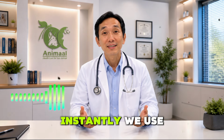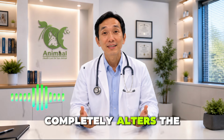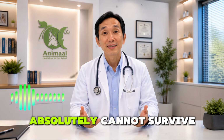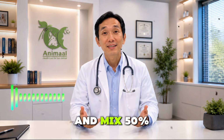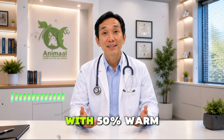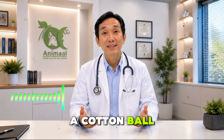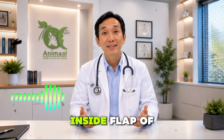To kill yeast instantly, we use apple cider vinegar. Apple cider vinegar completely alters the pH of your dog's skin, making it acidic. Yeast absolutely cannot survive in an acidic environment. You are going to take a small bowl and mix 50% apple cider vinegar with 50% warm water. Do not use it straight. Take a cotton ball, dip it in the mixture, and gently dab it between their toes or wipe the inside flap of their ear.